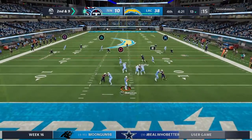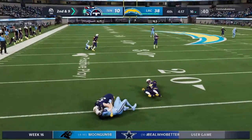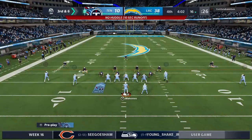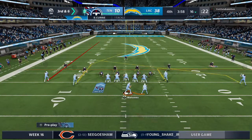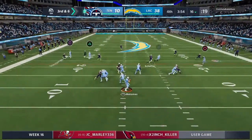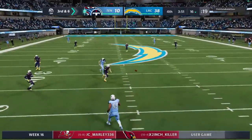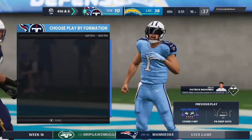On second and 9, Mahomes. Throw left side complete. That's Young. Mahomes pass. Only 3 yards on the catch. It's third down. A 3-yard pickup. And it's third down. They fake the give. Now Mahomes. He took the contact as he was throwing it, and the ball drops incomplete.